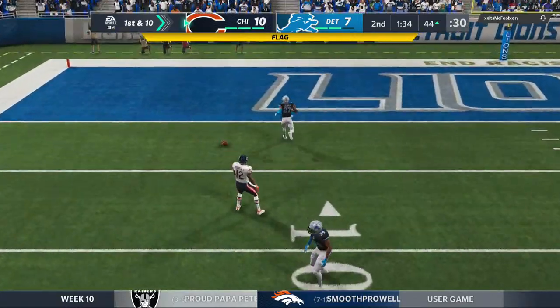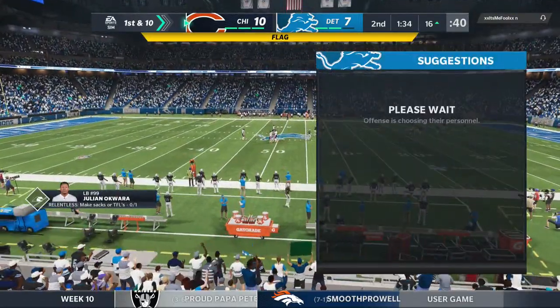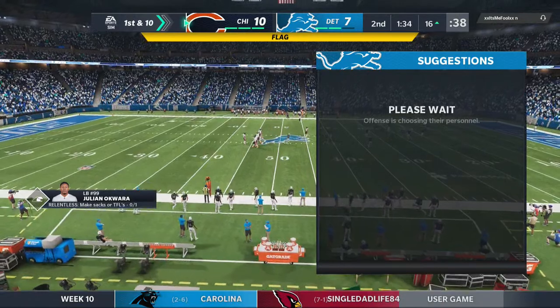That's going to wind up incomplete. However, we do have a flag down. Let's check in with our referee.